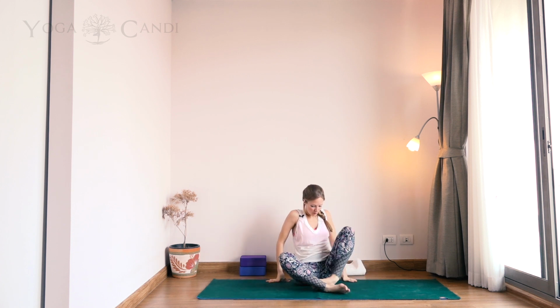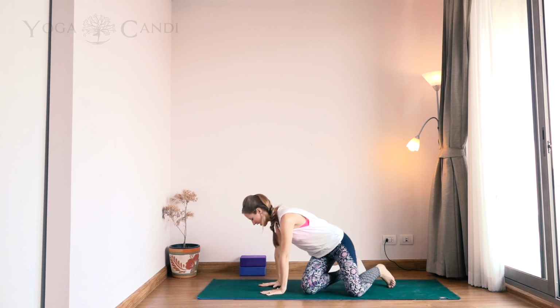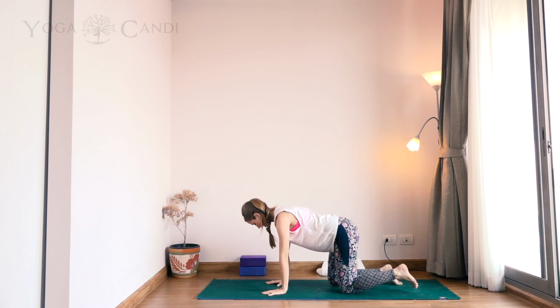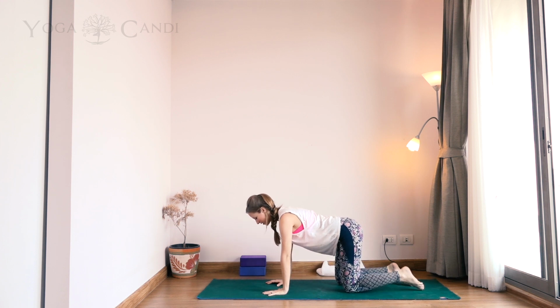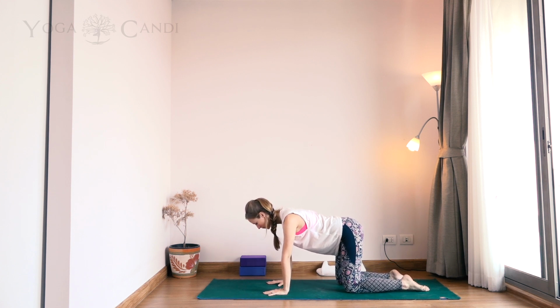Make your way into all fours. Just take your time getting there. Hands underneath shoulders, knees underneath hips. From here, we're going to do our cat-cows, but with pregnancy, we don't dip the belly. Instead, we only do the arch.